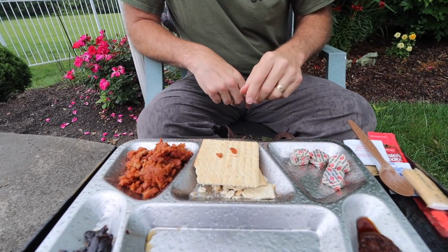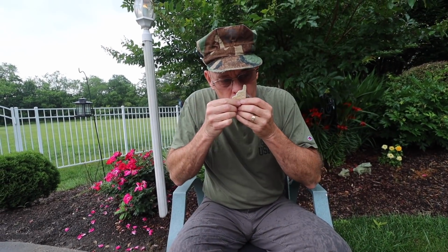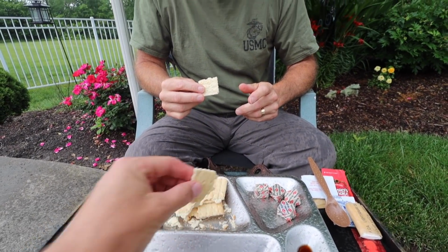Are the crackers any good? Let's see if the crackers are good before they go soggy in the rain. They smell great, smell like saltines. Still crunchy. They're actually pretty good.